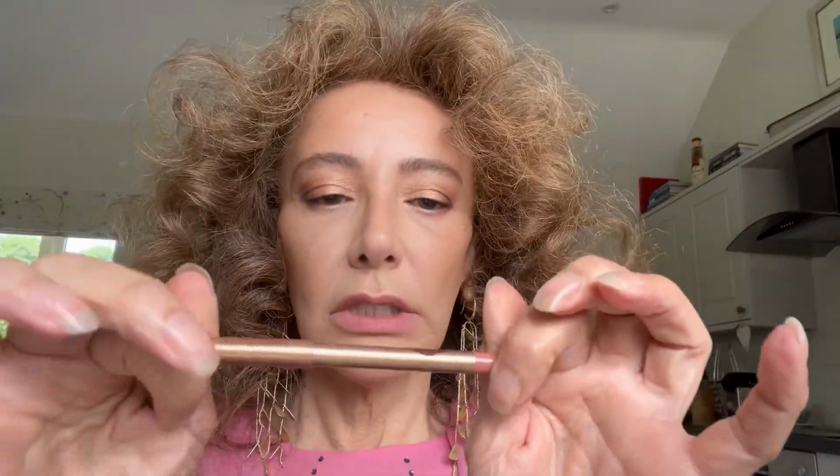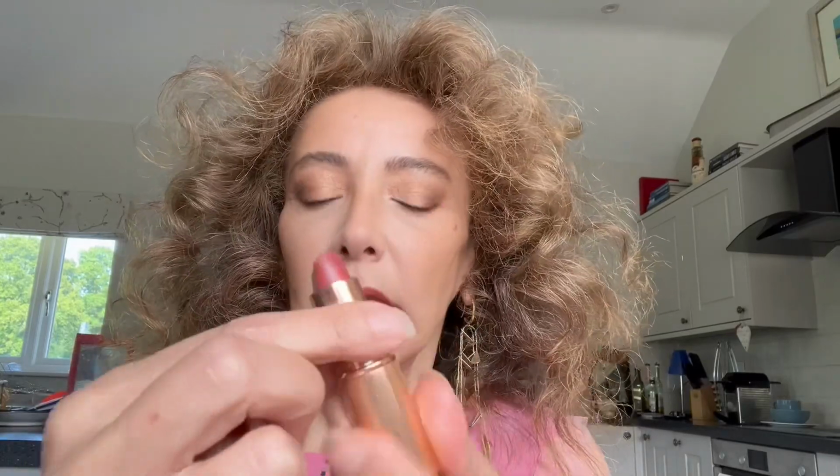So I've used my Pillow Talk lip cheat to outline my lips. I tend to overline a little bit, but not a lot. And I don't fill in my Cupid's bow because I look stupid. And then I'm going to use this lipstick, Walk of Shame. She might have renamed it to Walk of No Shame, or it might be a different colour, I don't know. But anyway, I'm going to try and use this because my eyes are so out there, basically. So I'm going to try and use something that's a little bit more calm, and it's a great colour, even though I don't seem to have used it that much, because look, the bullet's still in fairly good shape.